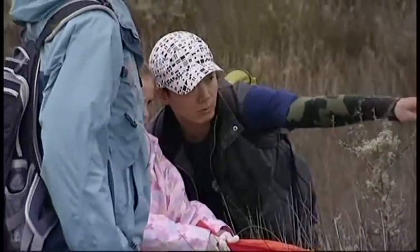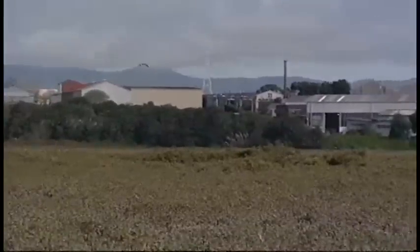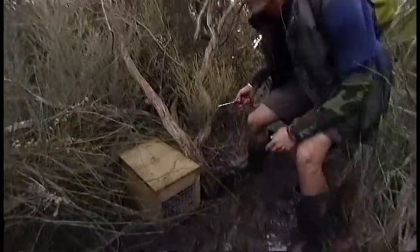See a little hump of mangroves in the middle there? So you get a brownish little bird. It's a kingfisher. It's got a blue back. Oh, I think we might have got a stoat!